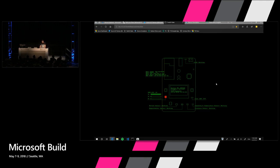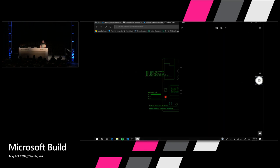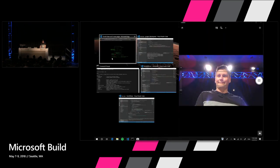Second real quick demo before I'm kicked out is the device twins. I want to show you a very simple example of a device twin. So that's not a device twin, that's me.